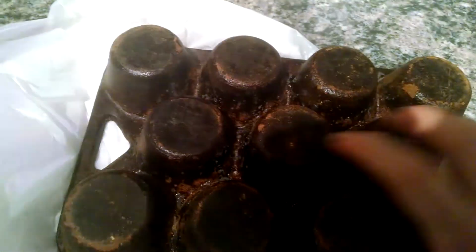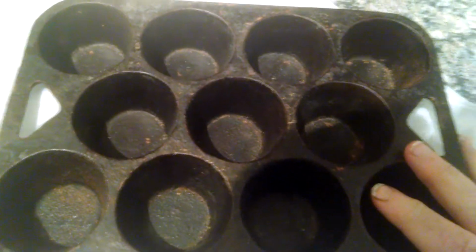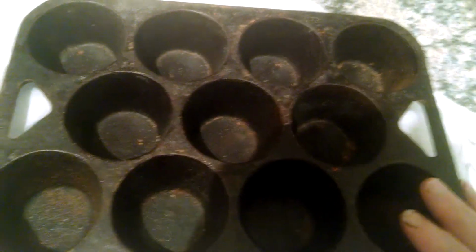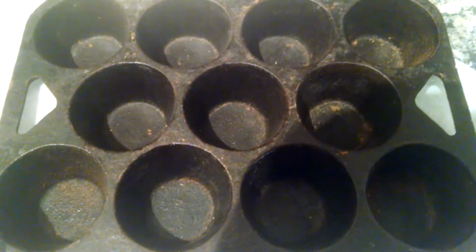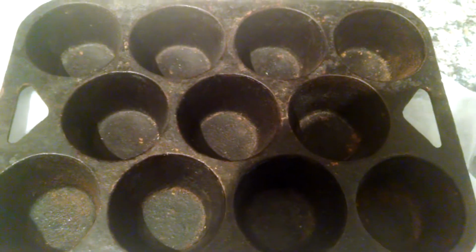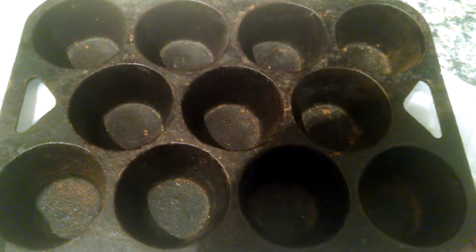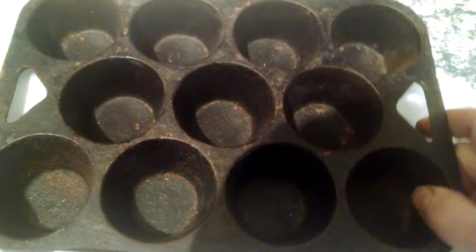But I can probably make muffins in here. I can also try to turn it over. It's really, really heavy. But I am going to dump it in my lye bath and get it going on the seasoning. But you can make candles in there. You can just buy blocks of wax at your local craft store, and you can melt them over the stove.